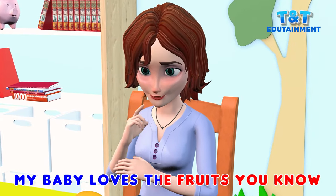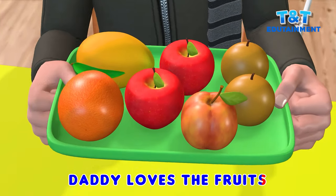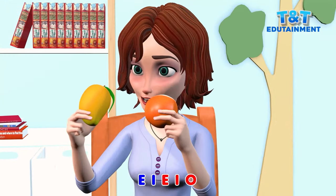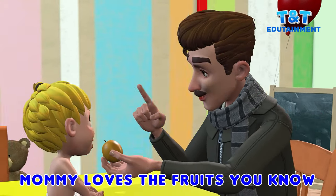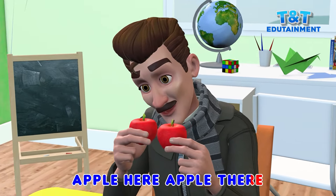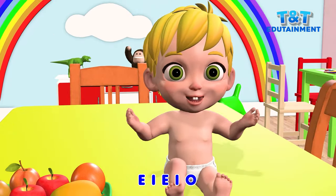My baby loves the fruits, you know. E-I-E-I-O. Mommy loves the fruits. Daddy loves the fruits. Our health it suits. Keep eating fruits. My baby loves the fruits, you know. E-I-E-I-O. An apple, apple here. An apple, apple there. Apple here, apple there. Apple, apple everywhere. Mommy loves the fruits, you know. E-I-E-I-O.